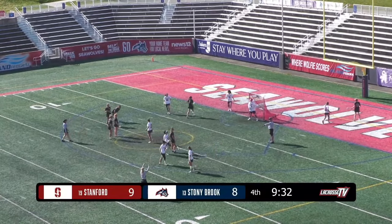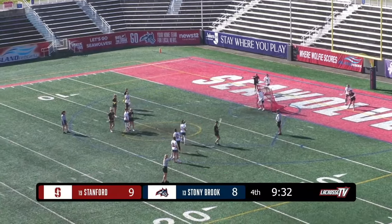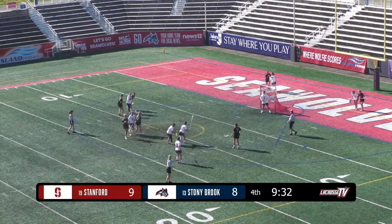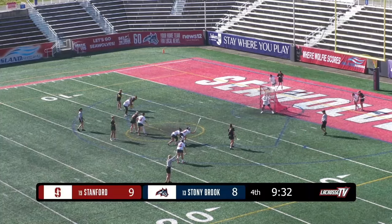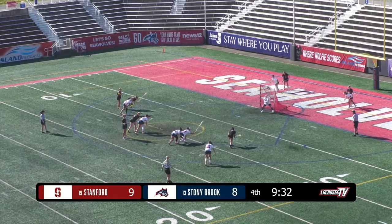Big 3 seconds call here for Stony Brook's defense. This one will issue a free position to Sarah Jacks. She's got this first inside hash here. She did pass it off the last time she had this opportunity. We'll look to see if she takes it this time.